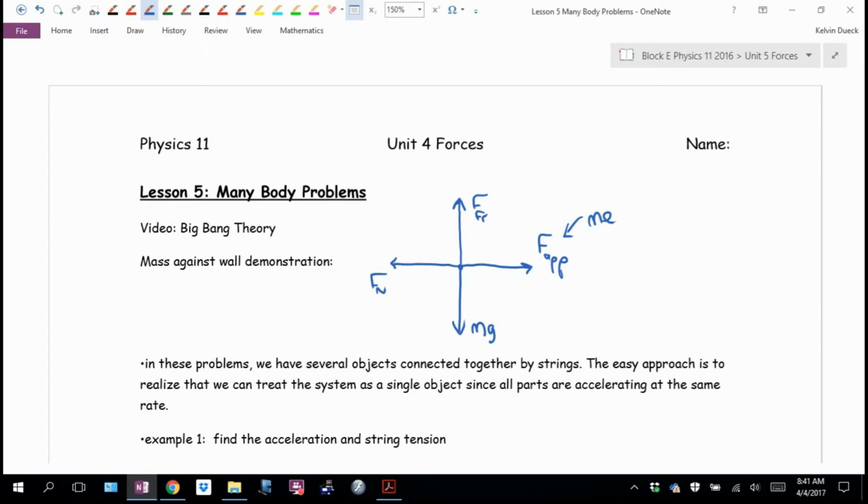And in fact, as I ease up, if I don't push as hard, what happens to the normal force? Gets bigger or gets smaller? Smaller. And since friction is mu times the normal force, can you see it just right now, friction is becoming less than gravity?